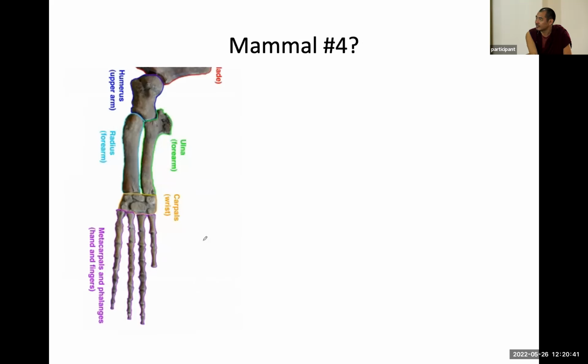So if we look at the bones of this mammal, we see the same bones, but in a much different shape. It almost exists as a straight structure, it doesn't have a lot of bends. Any guess here?